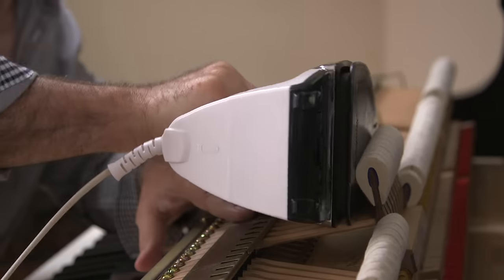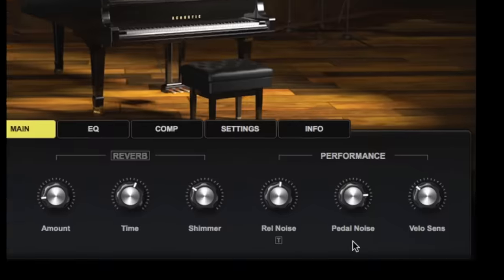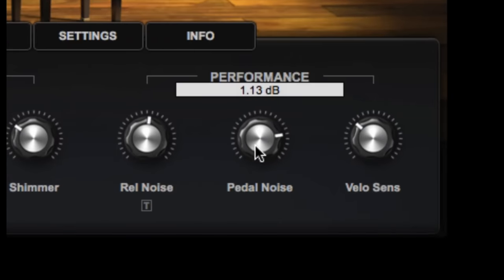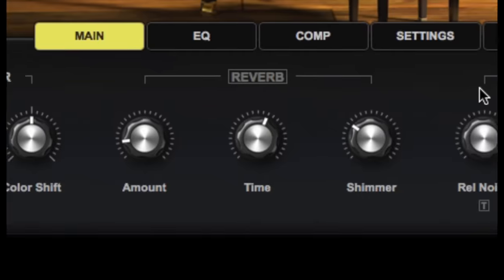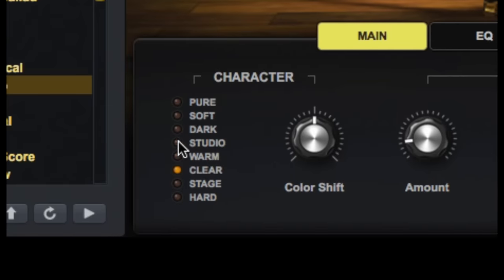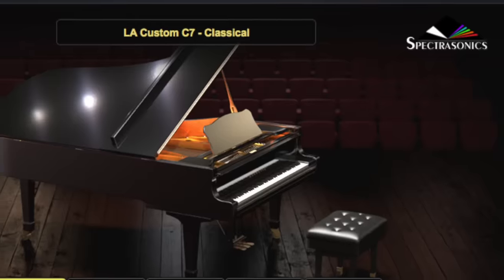Weeks went into manicuring the voicing to achieve the widest tonal palette. Special care was taken to create gorgeous warmth at softer velocities and more bite at higher velocities. Our software team then closely modeled the authentic behavior of subtleties like pedal noises and release overtones. The interface was designed to offer new features like our character control, which allows for unprecedented versatility.